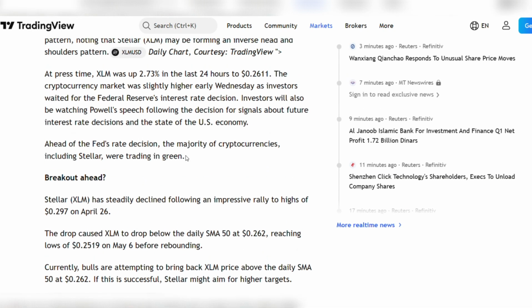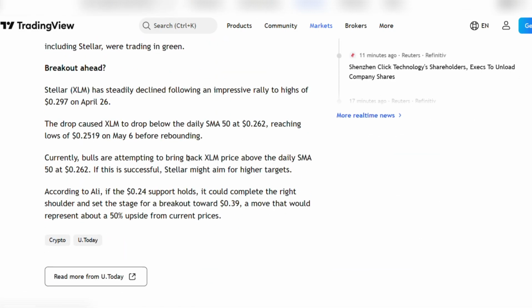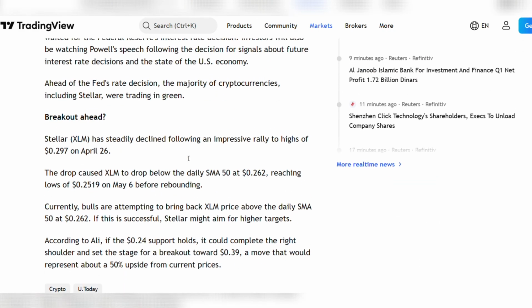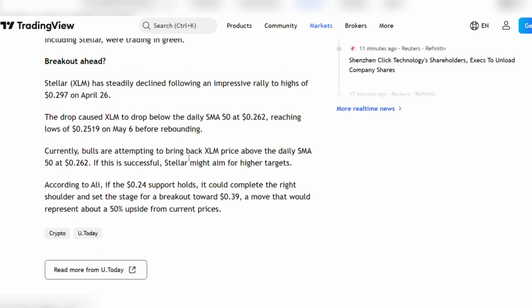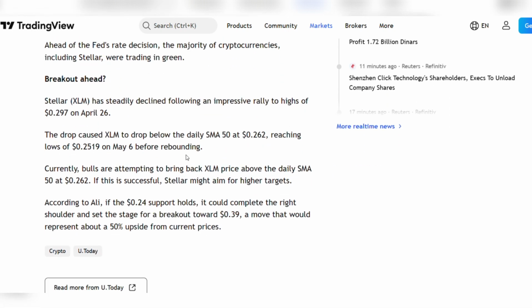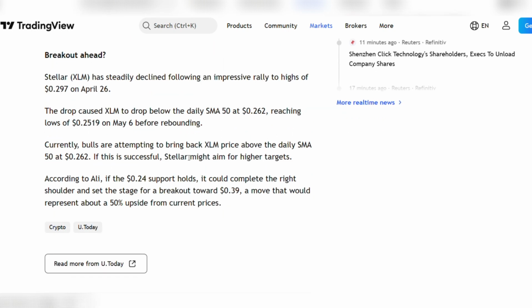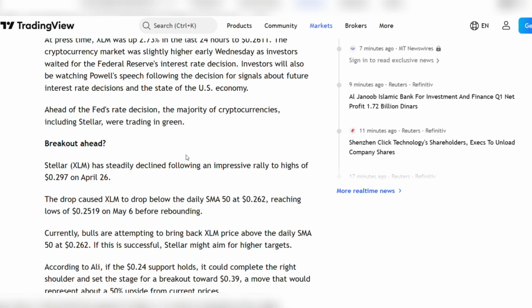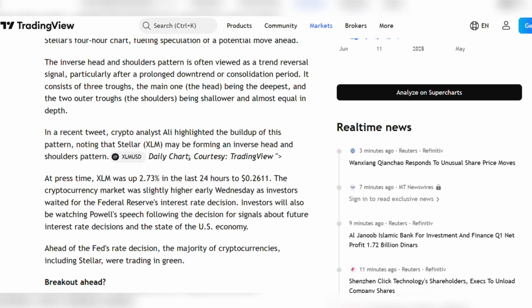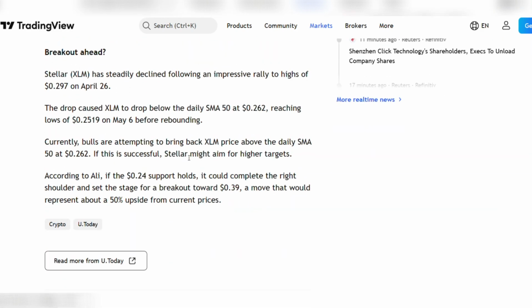Measured move projections based on the inverse HNS pattern suggest a first target around 15 cents, the height of the pattern added to the breakout point. But that's just the start. The next horizontal resistance zone sits between 16 cents and 17 cents, where XLM previously consolidated back in Q2 2024. Above that, you're looking at psychological levels, $0.20, $0.25 and beyond. But technicals don't operate in a vacuum.